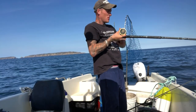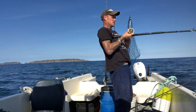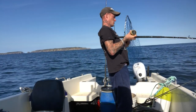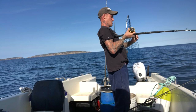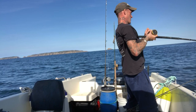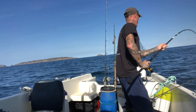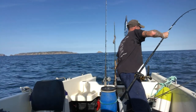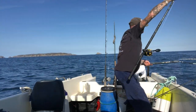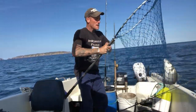Well, guys, fish on. Live sand eel this time. Feels like a turbot. Dead weight. Oh yeah. Go, guys. Definitely feels like a turbot. No? What the hell is that? Look at that, guys! I thought it was a turbot! It's a bass!